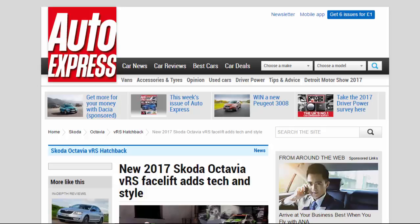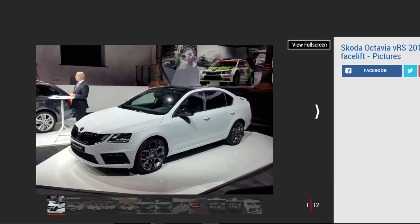New 2017 Skoda Octavia vRS facelift adds tech and style. More powerful and sharper looking Octavia vRS makes first public debut in Vienna. As with the rest of the Skoda Octavia range, 2017 has brought a midlife refresh to the hot Octavia vRS hatch and estate. Images of the refreshed Ford Focus ST rival were released late last year, but now we've had our first glimpse of the car in public prior to the Vienna Motor Show.